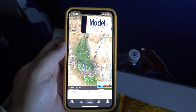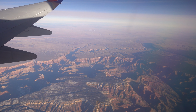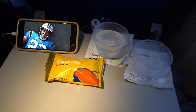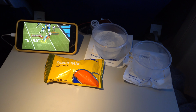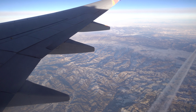And when you're flying north or south into Phoenix, you have a great opportunity to fly over the Grand Canyon. Just a stunning landscape, in my opinion. Snack time. I was able to get two waters and a gluten-filled snack mix. No snack mix for me, but thanks to the flight attendant for the double water. Also big thanks to Flight Radar 24 catching this American 737 passing below us. Nice catch for this Avgeek.